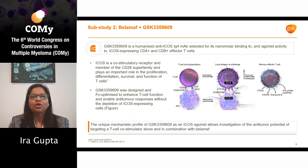Substudy 2 will assess belamaf in combination with GSK 335-9609, or GSK 609, which is an anti-ICOS monoclonal antibody with agonistic activity in ICOS-expressing CD4-positive and CD8-positive effector T cells. ICOS has an important role in the proliferation, differentiation, survival, and function of T cells. GSK 609 was developed to enhance T cell function and enable antitumor responses without depleting ICOS expressing cells, as shown in the figure.